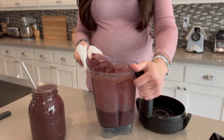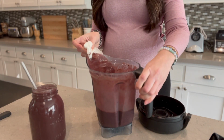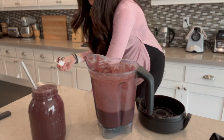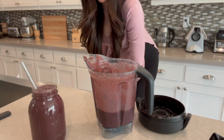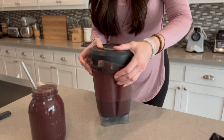So this usually will make enough for 2 servings. So what I'll do is I will put the blender in the fridge, and I will have another smoothie in about 1 to 2 hours when I get hungry again. And here is my smoothie.